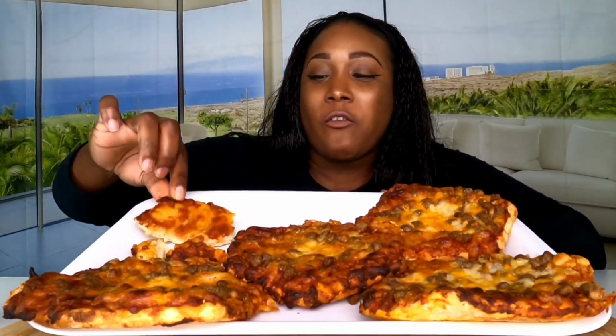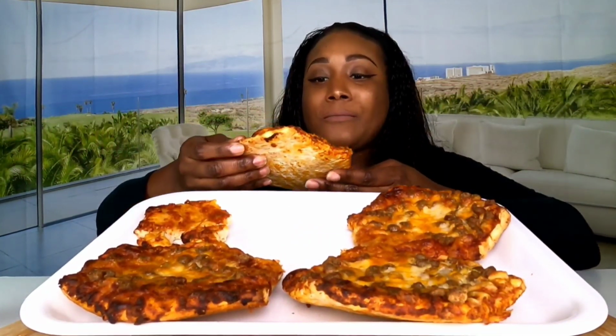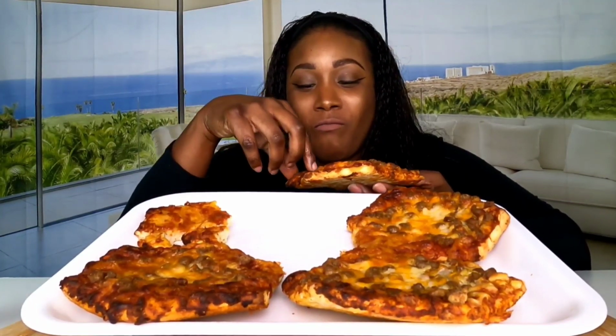I wipe the toppings off. The bread is a lot, y'all. It's a whole lot. Should I just wipe the toppings off this one? Should I eat the toppings? I'm gonna try it. It's still hot, I gotta be careful. I got a crunchy part though.